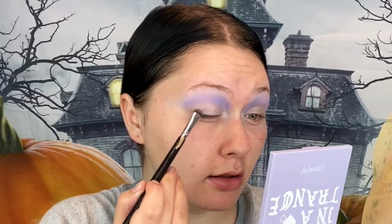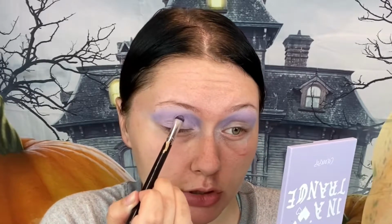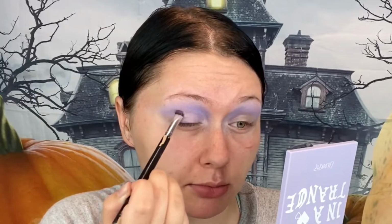So now I'm sticking with the same palette, and I'm going to the color Mind's Eye, which is this shimmery light purple on the top. And we're going to pack this all over the lid. The shade is really light, so I want to make sure I'm packing a lot of color on. So I'm working in small sections of my lid, starting from the lash line and then working my way up. I am just using little packing motions around the crease to blend it out.